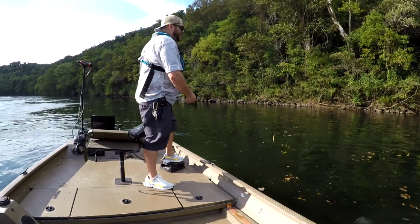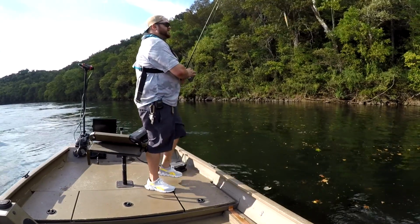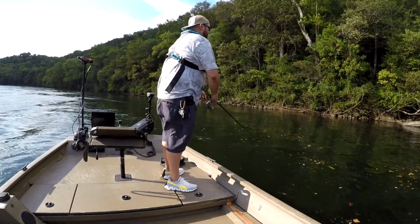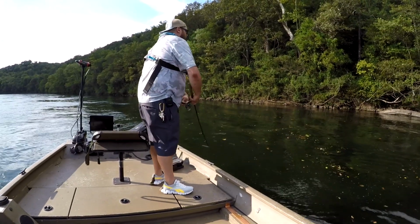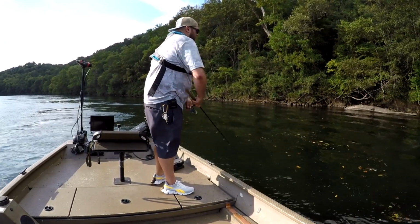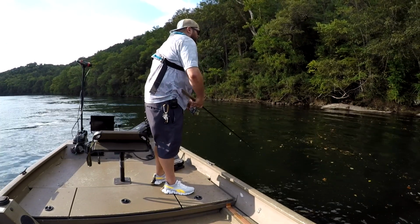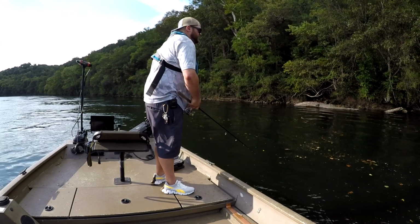Other than that last bite, I really haven't had a bite outside of the shade. So I think that those shady spots are playing a factor. There's a chance there could have been a lot more of those brown trout all sitting in that same shaded area, and I could have just kept repeating a drift in there and maybe pulled a few more out too. You never know.